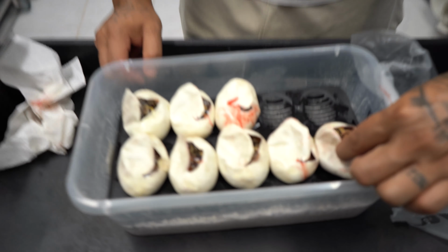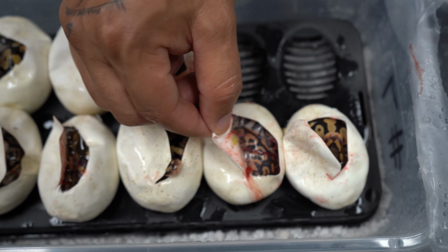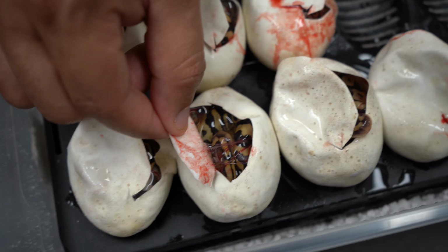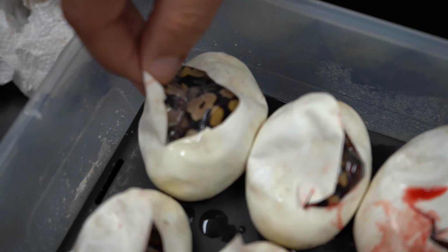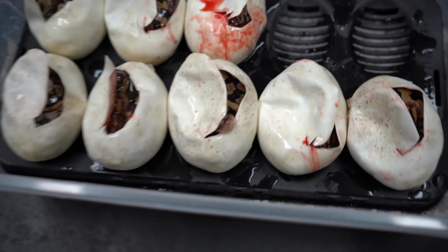So let's go through these one more time. We have a Desert Ghost Krypton Het Hypo, and then we have a black pastel Desert Ghost Krypton Het Hypo, Desert Ghost Krypton Het Hypo, Desert Ghost Krypton Het Hypo, black pastel Desert Ghost Het Hypo. I believe this is a yellow belly triple hat, yellow belly triple hat, and a black pastel triple hat. But from the looks of it, we didn't hit no normals.